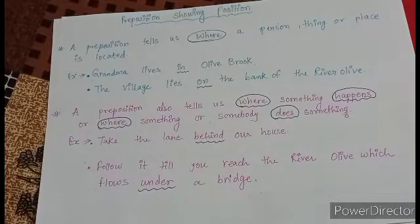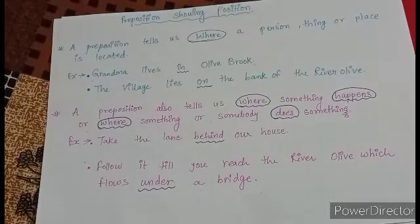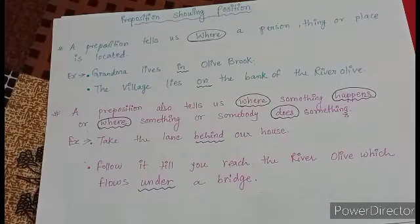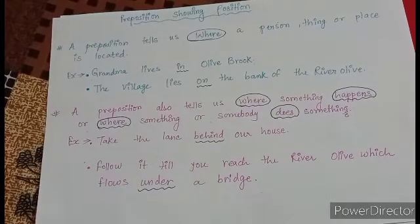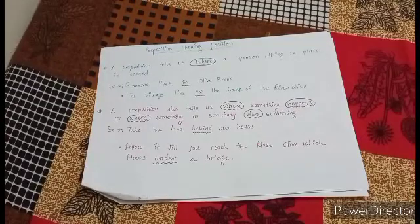Alright, let's see the next one. The preposition also tells us where something happens, or where something or somebody does something. Take the lane behind our house means you have to go through the street behind our house. Then follow it till you reach the river Olive, which flows under a bridge. Here, behind and under show where something happened, or where something or somebody does something.